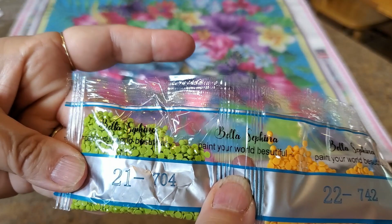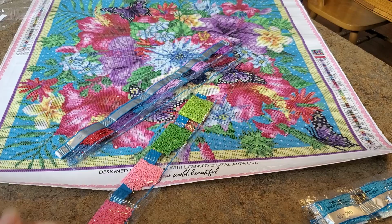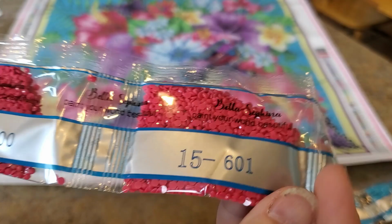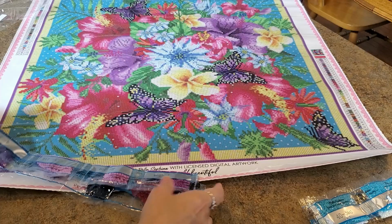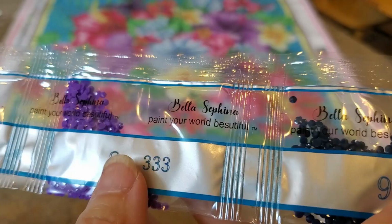All right, trying not to lose the ones I set aside. They have the ABs. It has the ABs in it. Saving that one. Some more greens. We got 604. I love these colors. I'm working with these colors right now. 604, 603, 602, and 601, and 600. Those pinks are gorgeous. Every single one of them. Beautiful. My favorite, 550, a couple of blues, 519, 518. Oh, here comes the purples. Here comes the butterflies. All right, 498 is a cranberry color. Here's 333, beautiful.